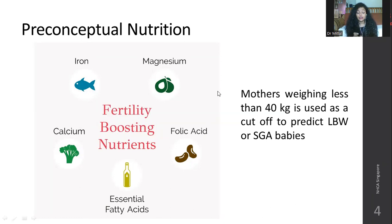So mothers, during their preconceptional time, when they have not become pregnant yet, any woman who weighs around 40 kg or less than 40 kg has high chances that she may give birth to a low birth weight baby or a small for gestational age baby.